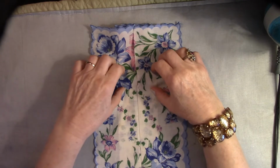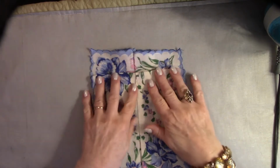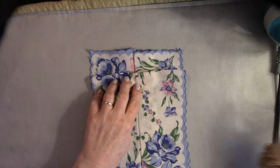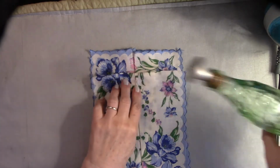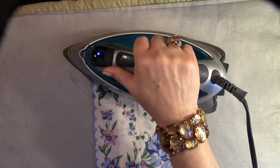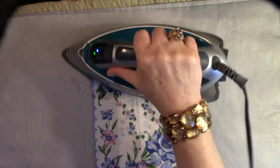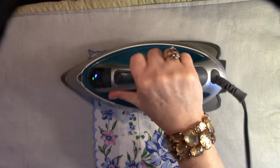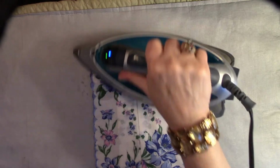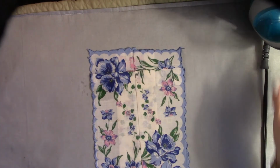Find your fourth and tuck it under, just so. Give it a good pressing. I love my water sprinkler. That reminds me so much of my mother. She would sprinkle the ironing every Friday night, Wild Wild West, and would iron on Saturday for church on Sunday.